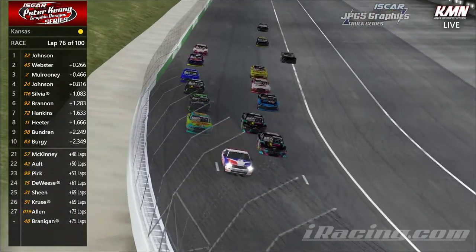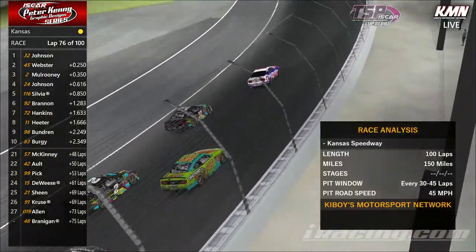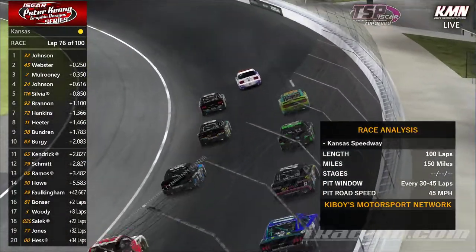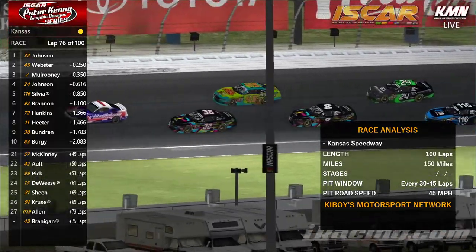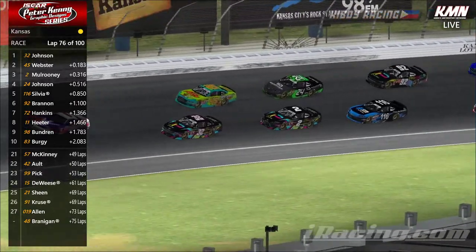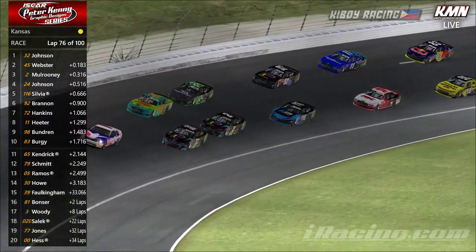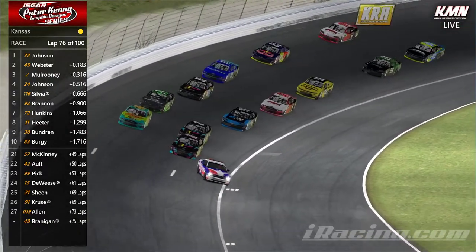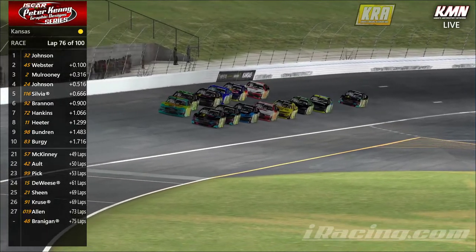How many to go do we have? 25 laps to go. The fuel window was looking every 30 to 45, so if we do get a green-white-checkered or two, that fuel window will be a concern, but as of right now, everybody topped it off. I'm expecting it. And they all slapped on four. Pace car slides itself onto pit road.